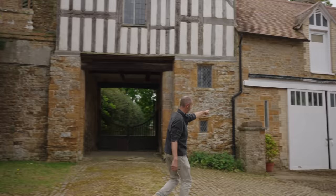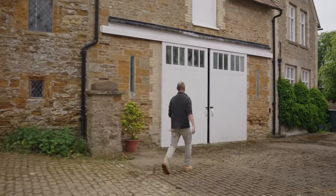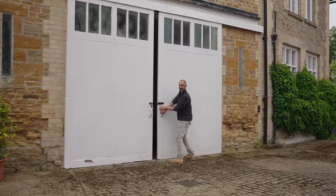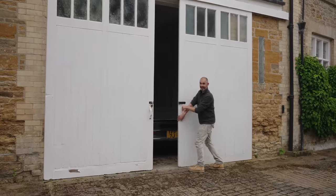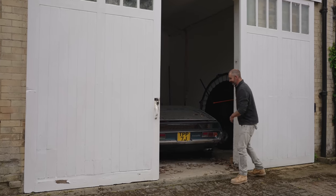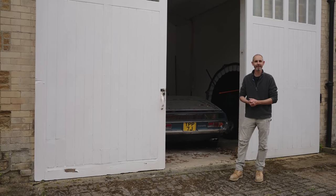But below it, in there, is a barn. And in the barn is the car that we're going to pull out today. A Lamborghini from the 70s. So of course this is a Barn Find edition of the Late Break Show. I'm Jonny Smith.